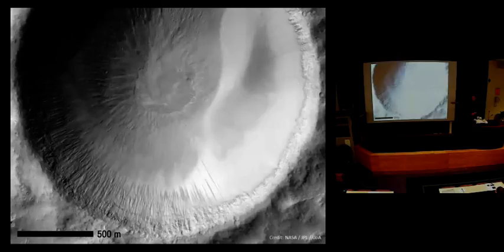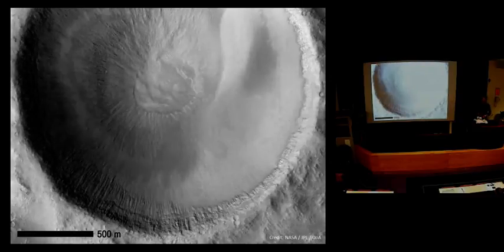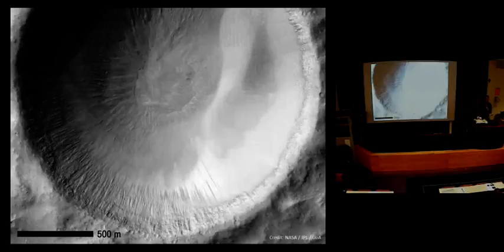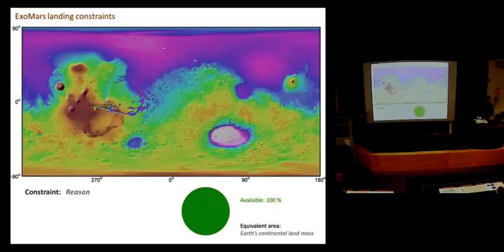So this is liquid water thought to be on the surface of Mars today. We're not sure, but that's the best idea at the moment. So we won't be allowed to land anywhere like this. Okay, so we're targeting regions where life could have thrived in the past, but it won't do very well today.